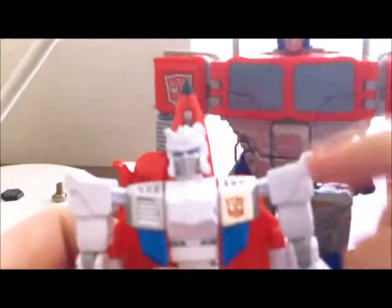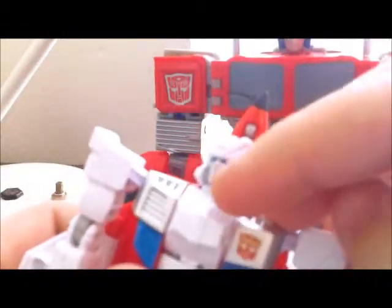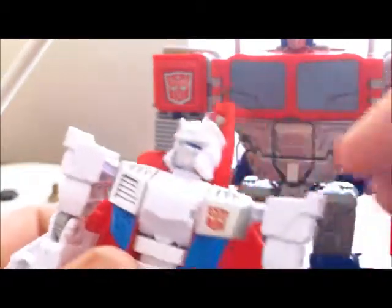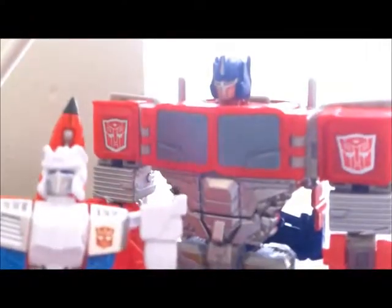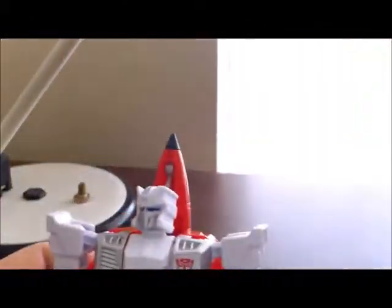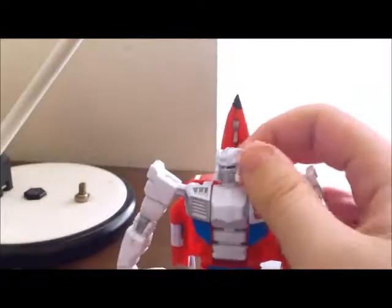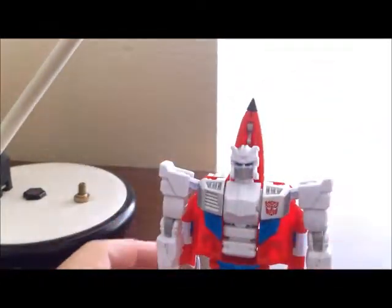Speaking of faceplates, here he is next to Optimus Prime, and there you go. You can see he has a similar detail where he has these lines going. I'm not sure the camera's going to pick that up. You can see there's those little lines going across where his cheeks, I guess you could call them, would be. Similar to what Optimus Prime's faceplate does, which is kind of cool. With the red, white, and blue, he kind of looks like what Optimus Prime would look like as an Aerialbot. Especially with that faceplate. That's definitely an Optimus Prime-esque faceplate.